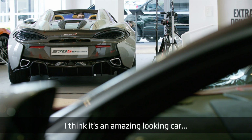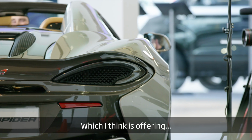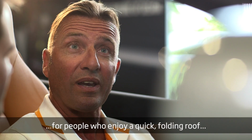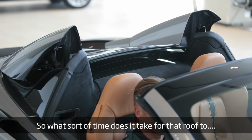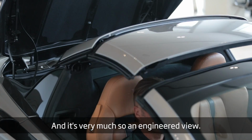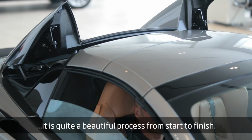I think it's an amazing looking car, but it offers that Spider nature, which I think is offering that little bit extra for people who enjoy a quick folding roof removal, because it's a hardtop version of the Spider, right? What sort of time does it take for that roof to go down? It's about a 15-second process, and it's very much so an engineered view. So when you see the roof coming down, it is quite a beautiful process from start to finish.